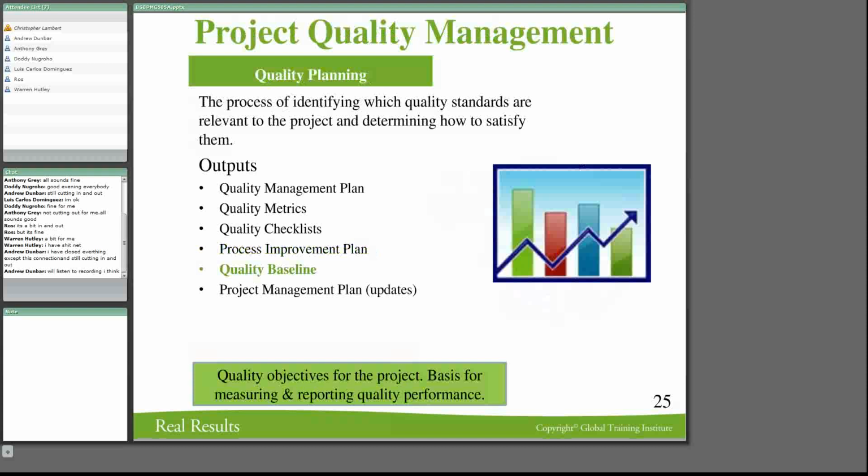Another output is actually your baseline. Now we've talked about your cost baseline. We've talked about a resourcing baseline. We've talked about a scoping baseline or a deliverable baseline. Now the quality also has a baseline. So you've planned, and your baseline is the plan that you're actually going to do. Your selection, your sign-off criteria, your metrics, your checklists, your improvement plan. All of those form part of the basis for measuring your quality performance. And that is what you would call your quality baseline. So this is the baseline. You're going to measure everything from your baseline. And obviously you're going to update your project plan with these outputs. So these form part of your project management plan.